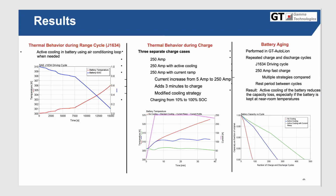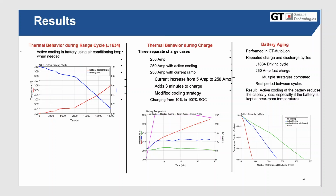But then another suggested method today is instead of just supplying a high current, why not ramp up to that current from 0 and then supply that constant current rate? So that's something we explored here. The first case we tried is a constant current of 250 amps, which is pretty high for this battery. Then we've got 250 amps with active cooling. And then we ramp up to 250 amps and then supply 250 amps with active cooling.